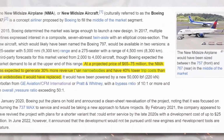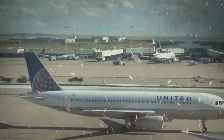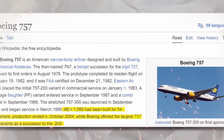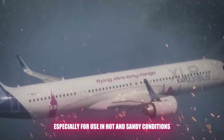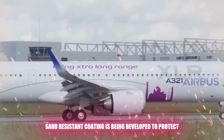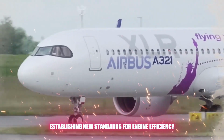Upgrades, including better secondary air systems, tighter sealing between turbine stages, increased turbine cooling, and improved aerodynamics, are also included in the EP version. The purpose of these adjustments is to minimize inefficiencies and further optimize turbine blade clearance. In the meantime, Rolls-Royce is working to improve the XWB-97 engine's durability, especially for use in hot and sandy conditions. High-pressure turbine blades will be equipped with improved casting layers to reduce metal wear from high temperatures, and a new sand-resistant coating is being developed to protect engine components. By the end of the year, these improvements should be implemented, establishing new standards for engine efficiency and resilience.